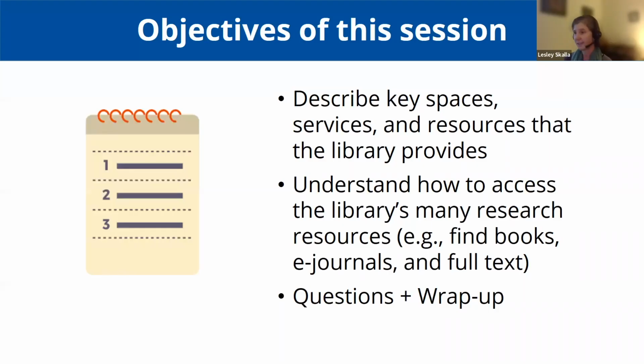and the experts in the library that can help you with these resources. So specifically today, the objectives of this session are to describe some of the key spaces, services, and resources that the Duke Medical Center Library provides, and to understand also how to access the library's many resources that we have, books, journals, and that kind of thing, because that is, of course, necessary for your research. And then we'll have time at the end to take any questions that you may have.